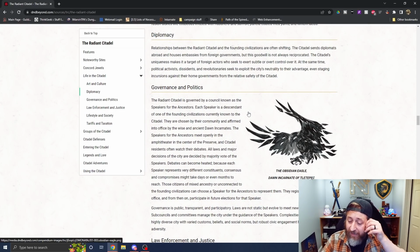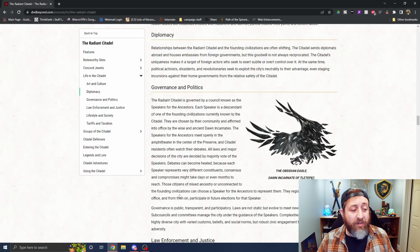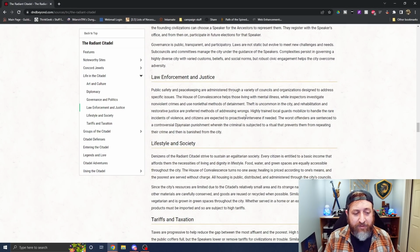Also, I will say, again, folks, when you see these kinds of chapters in a book, if you're writing your own homebrew world, whether you're doing it just for your players at your table, or if you ever have aspirations to develop your homebrew setting into a book of some kind, look at things like this to see what kind of information they provide: the art and culture, diplomacy, governance and politics. We have a little bit now into law enforcement and justice, right?